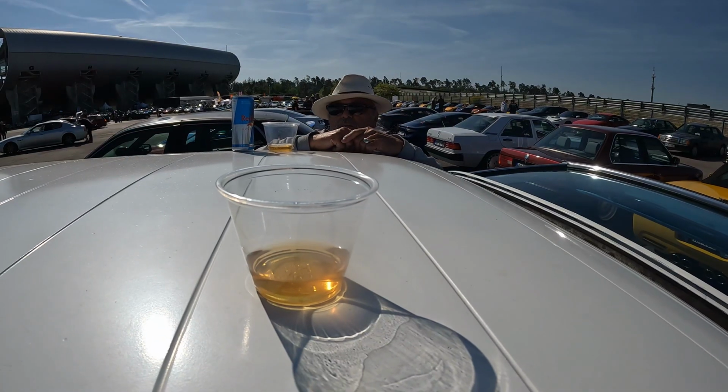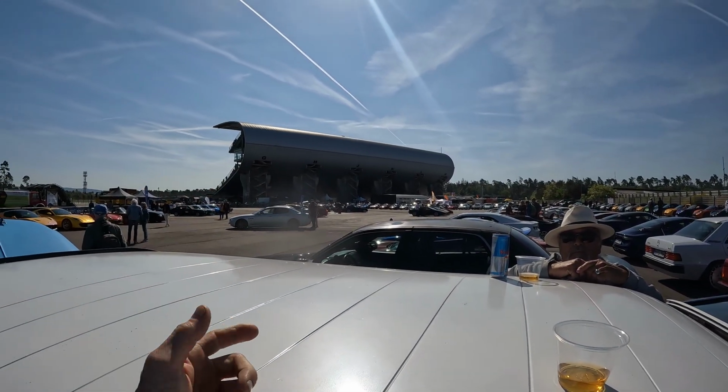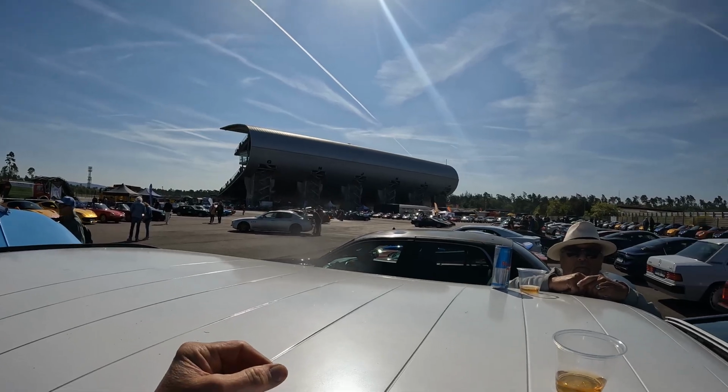Hey, look, we got a couple of drinks going on here in the Hockenheim ring. This is what's called the Ost or the East Tribune. It's the Mercedes Tribune, or grandstands, here in Hockenheim ring.